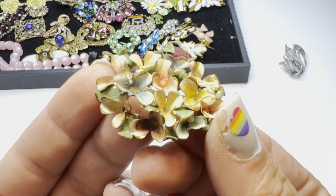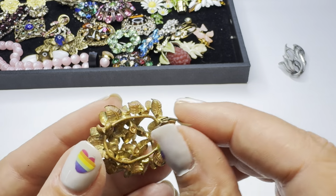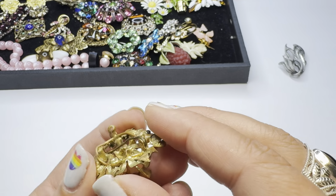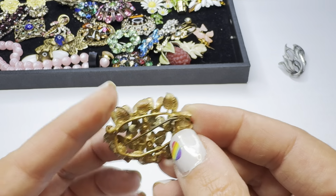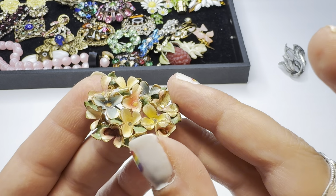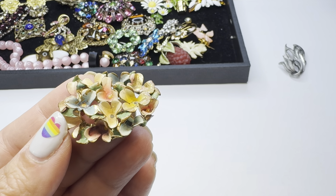This here is a beautiful enameled piece. This is probably early 1900s. It's a little bit of a wonky clasp here, but it was a C clasp. It's a little bent, and I do need to work on the pin back here, but this is definitely an early, probably 1900s piece. Beautiful enameling. It definitely shows signs of wear, but for being over 100 years old, what do you expect, right? This is a great little piece. I really do like this one.